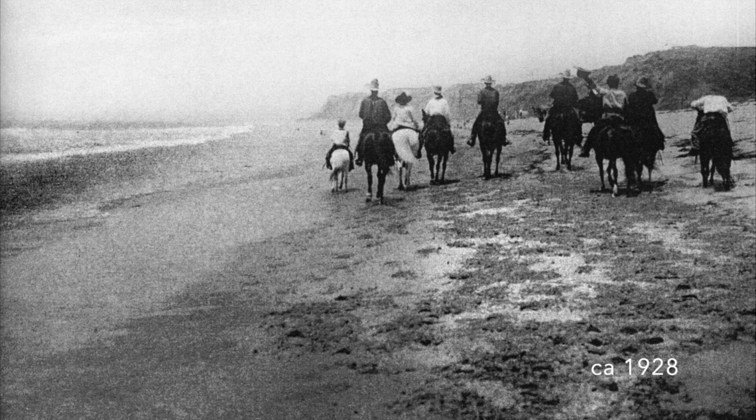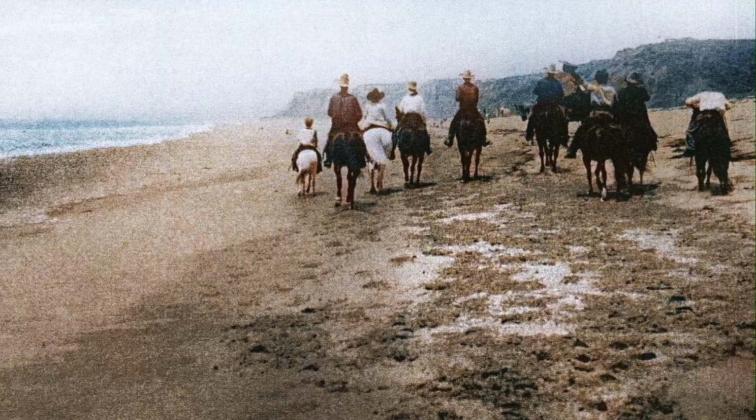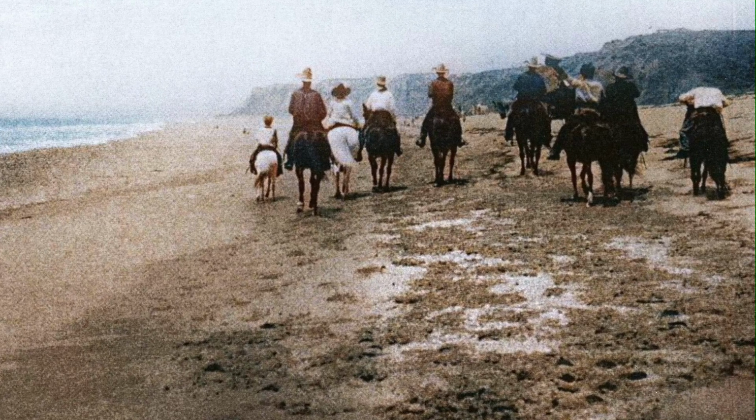Now, Ole Hansen also created a riding academy where residents got together and rode their horses around town and along the more than 17 miles of bridle trails. As you can see, they also enjoyed riding on the beach. On the left-hand side is Ole Hansen, his wife, and I think it's his grandson, Bob Hansen.